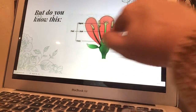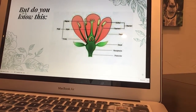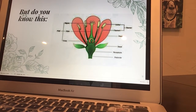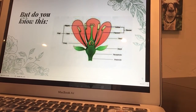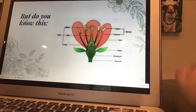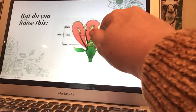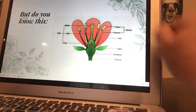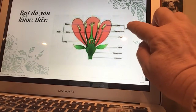The petals of a plant are usually brightly colored, and that's to help attract pollinators. If you've been outside, you've probably seen a lot of pollinators at this time of the year. Bees, hummingbirds, all kinds of beautiful, amazing pollinators. Butterflies. The bright colors of the flower petals help to attract them. They come to get their nectar, their nutrients, and then in turn they pick up the pollen and can cross-pollinate. That means taking the male and the female pollen to form fertilization.